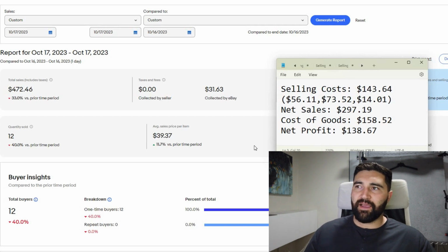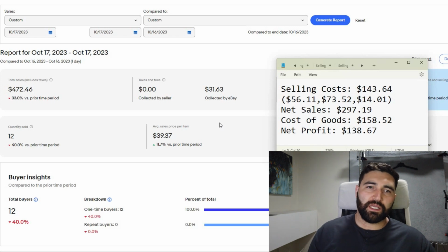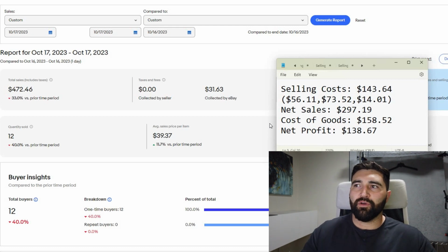I'm now using an average cost of goods of just over $13 to be more accurate on what my current cost of goods is on the items I'm selling, not just my total cost of goods for the entire year, because I have been picking up some more expensive items the past couple of months. I wanted to reflect that as best as possible and be as transparent as possible for you guys watching. That way you get a good idea of what I'm actually making on these sales, how long they're taking to sell, yada yada. So our total cost of goods for the day is $158.52 for the 12 items.